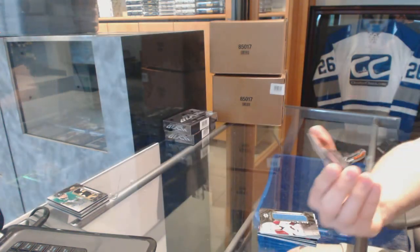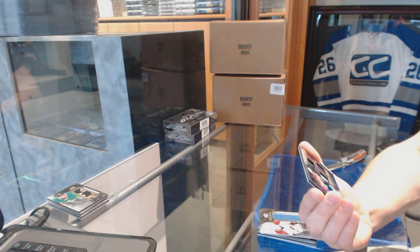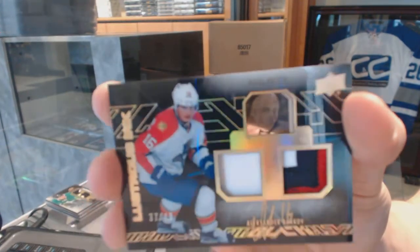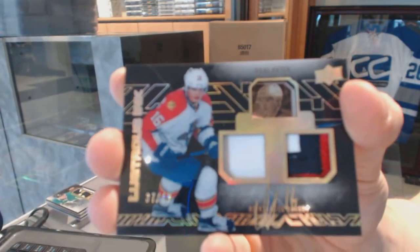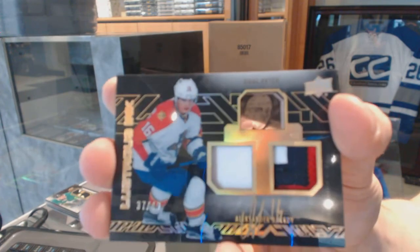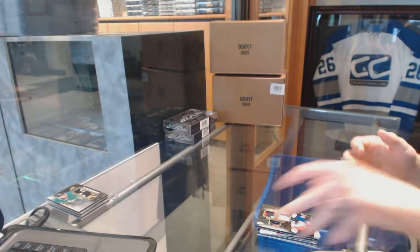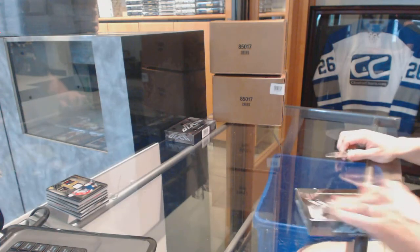And we've got a lustrous ink dual patch and autograph, number 37 of 49, Aleksander Barkov. Lustrous ink, dual patch and autograph, Aleksander Barkov. Sweet. Out of 49. God, I love those cards. Box three.